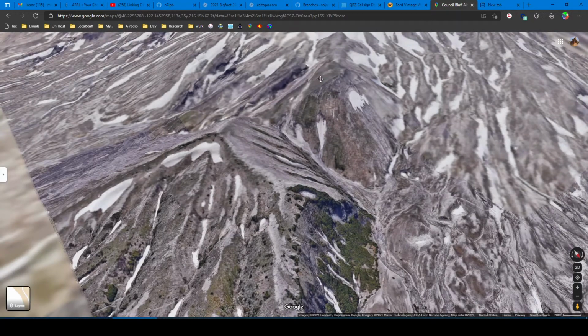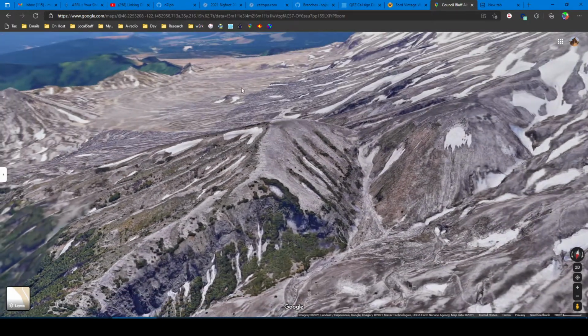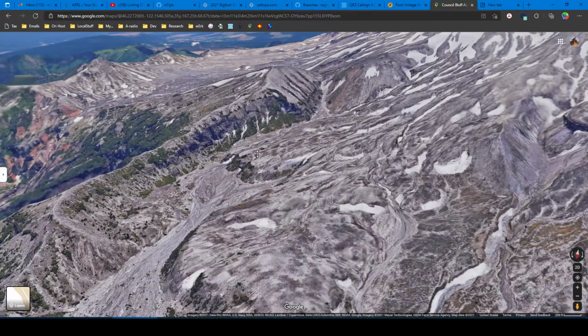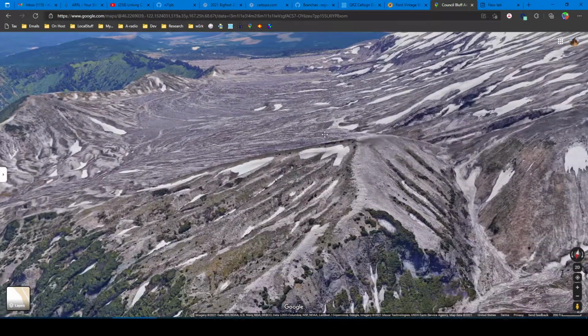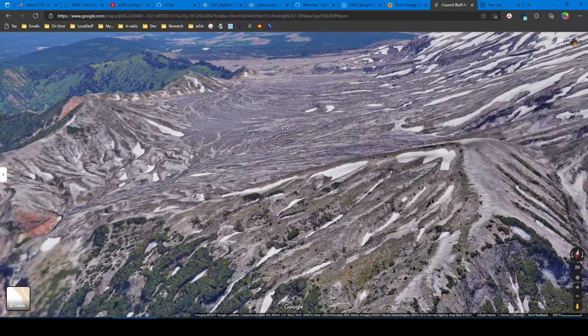Okay, and apparently this is the Plains of Abraham. This is where the wash starts that they were racing down. So we're looking south now, right? And a friend of mine had just hiked around this the weekend before, and so he was telling me about it.